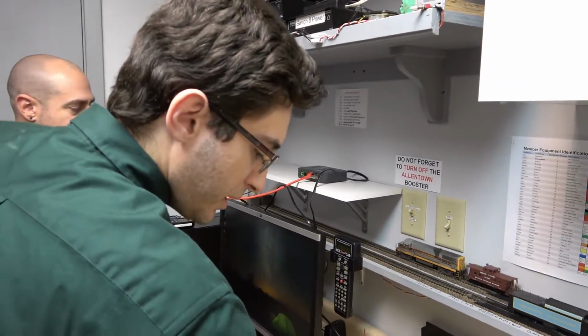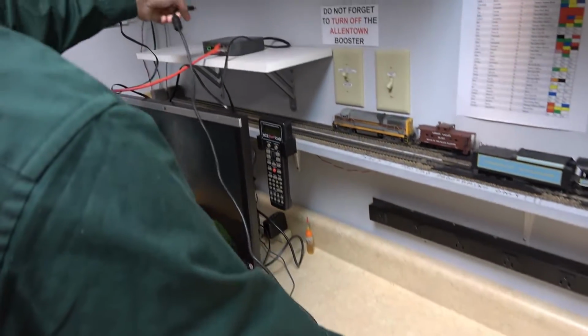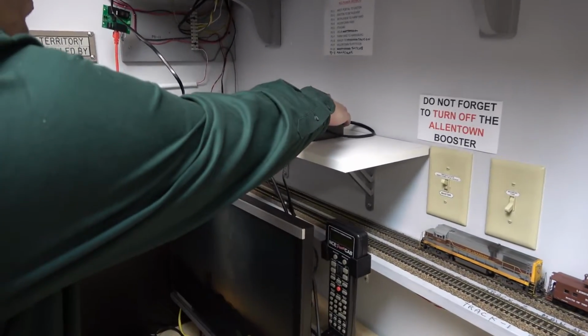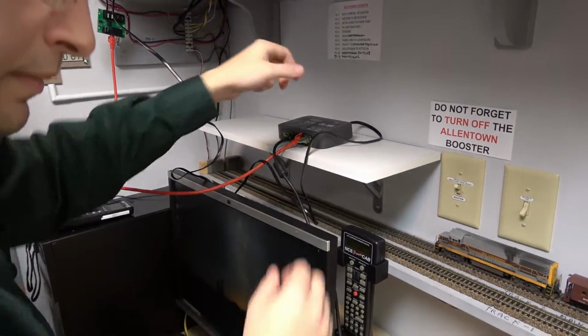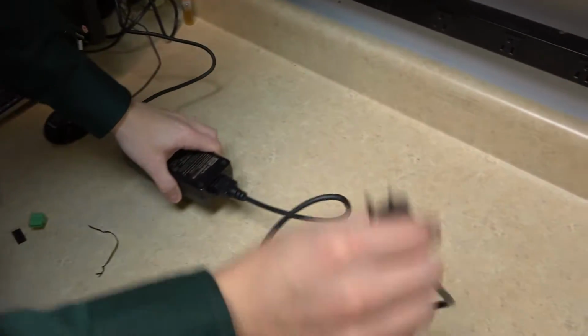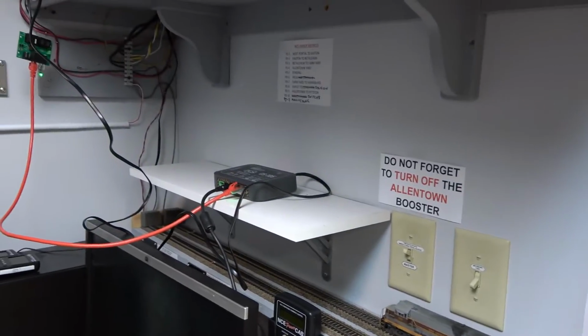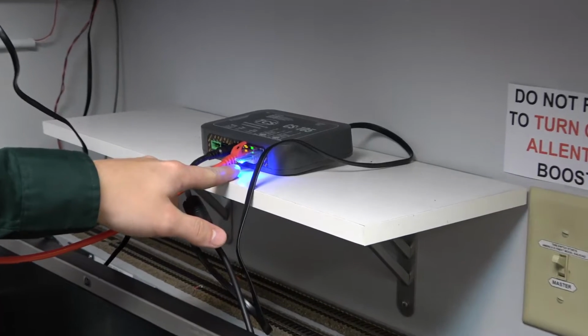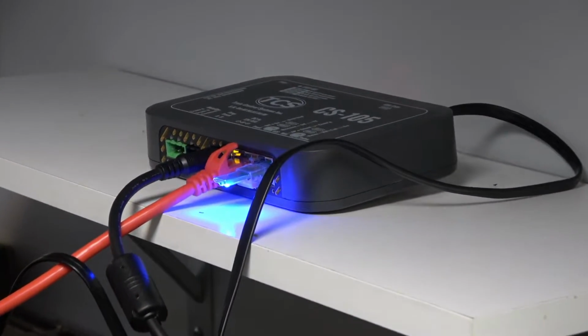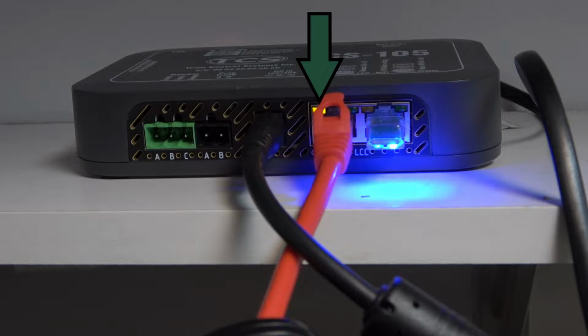So I'll grab my power supply. Plug that into the barrel jack here. Take the AC cord. Connect that right into the wall outlet. You'll see here with the terminators that now they've got power and they've got data as indicated by these LEDs. And on the connector here, if you come around on the opposite side of the wire, you'll see that this yellow LED has now come on, indicating that there's track power.